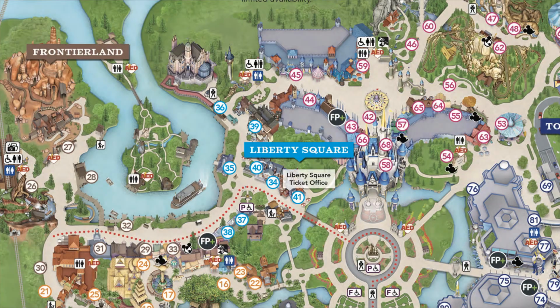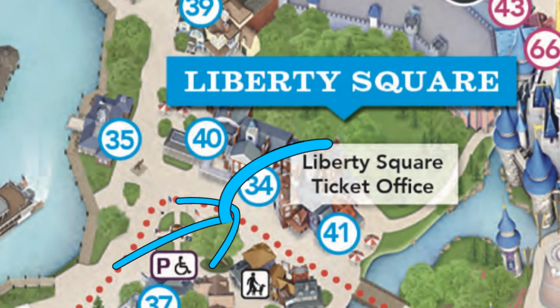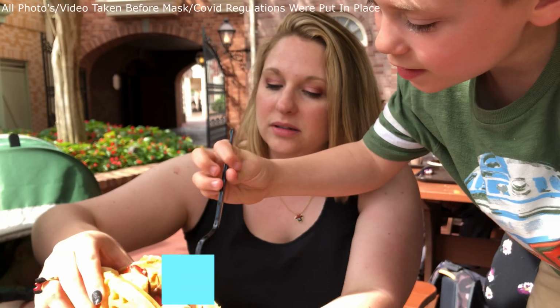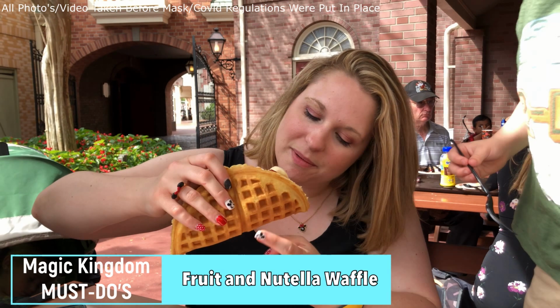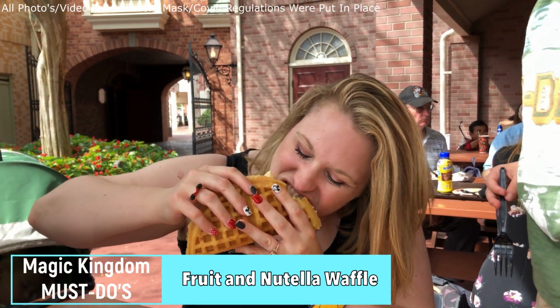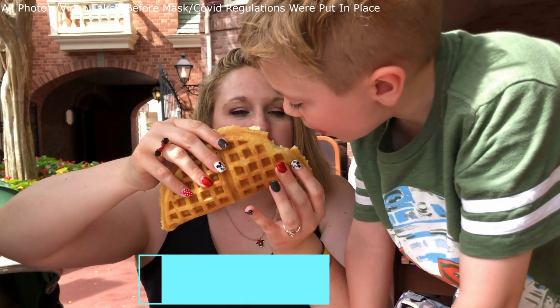We'll probably walk over to Sleepy Hollow and grab one of the fruit and Nutella waffles. Delicious. So good. We'd probably grab a few of these because our whole family absolutely loves them, and we'll get them ready to have during the parade. Usually you're now in the afternoon. Good time to possibly get a spot alongside the Rivers of America there and potentially see a parade.